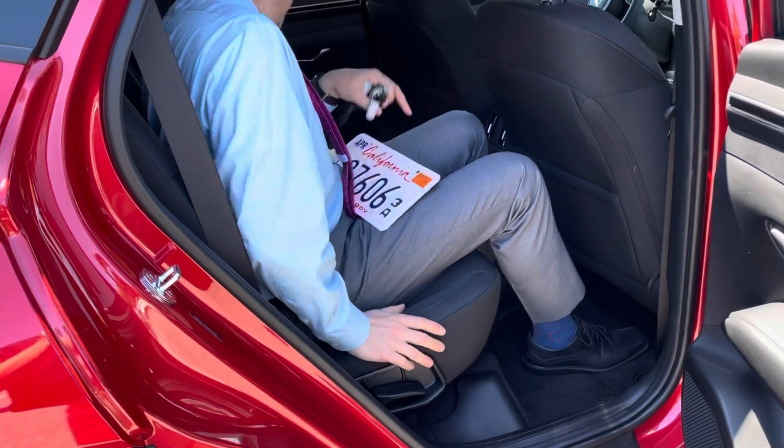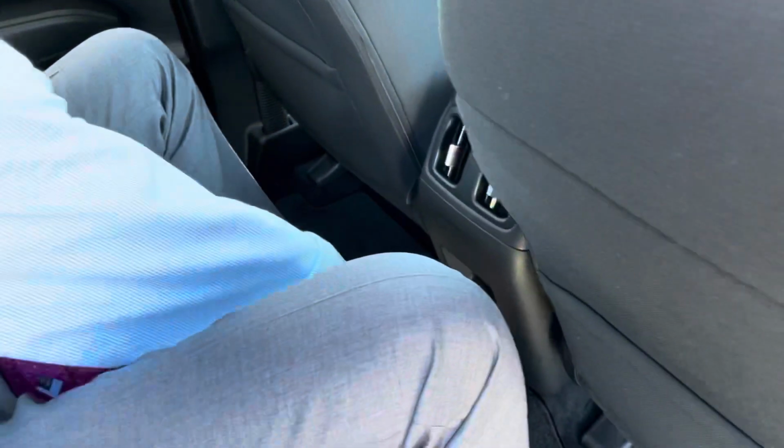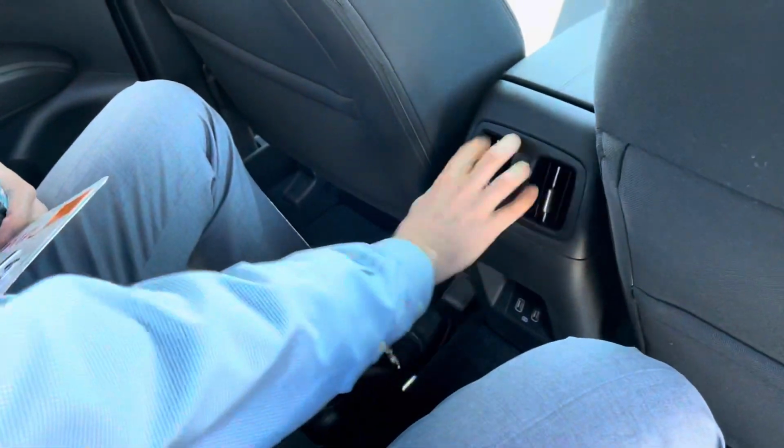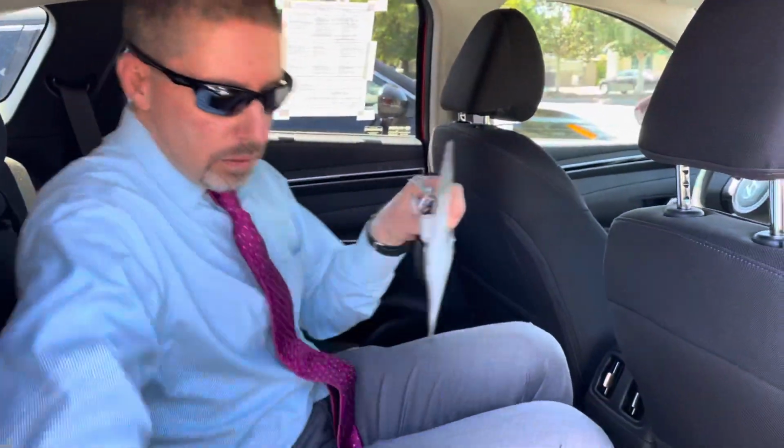There's a little bit of a bump in the middle, but it looks like it's not too bad for 3 people in the back. There are USB outlets, and there are climate control outlets in the back. No moonroof, no sunroof. Again, not a big deal. Let's look at the trunk.